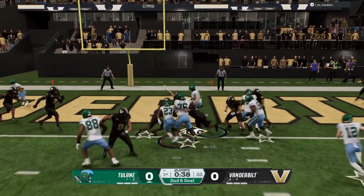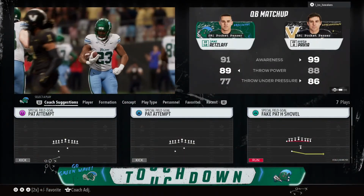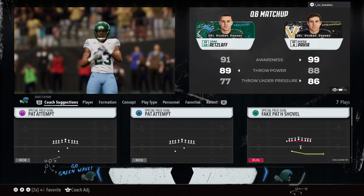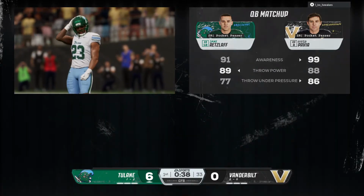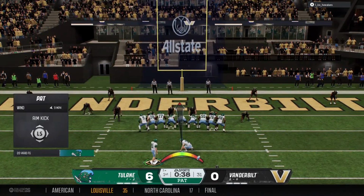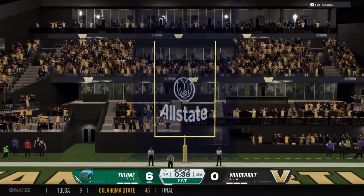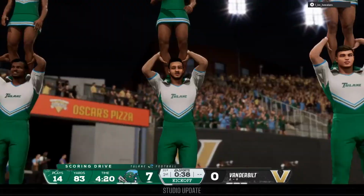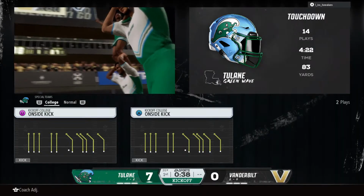They're going to run it, and he takes it in for the score. Touchdown, Tulane. What a luxury for an offense to have, the ability to set the tone on the ground, giving that guy the football time after time, making offense easy, being physical, and really setting the tone for this football game. And the extra point is good, and it's 7-0.